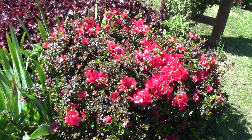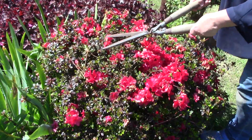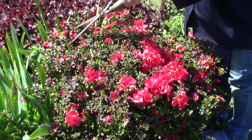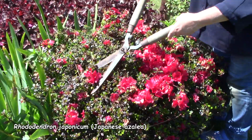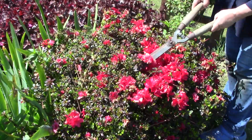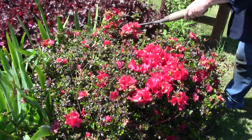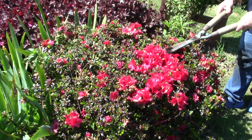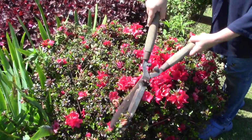Azaleas, whether evergreen or deciduous, should be pruned soon after flowering. The pruning of the evergreen azaleas, otherwise known as Japanese azaleas, can be more extensive than that of the deciduous ones. The evergreen azaleas actually produce 2 sets of foliage each season, a first in the spring followed by a second in the summer, and the loss of the first set of leaves is gradual and may not be noticed by a casual observer. They respond well to neatening up with the shears or secateurs.